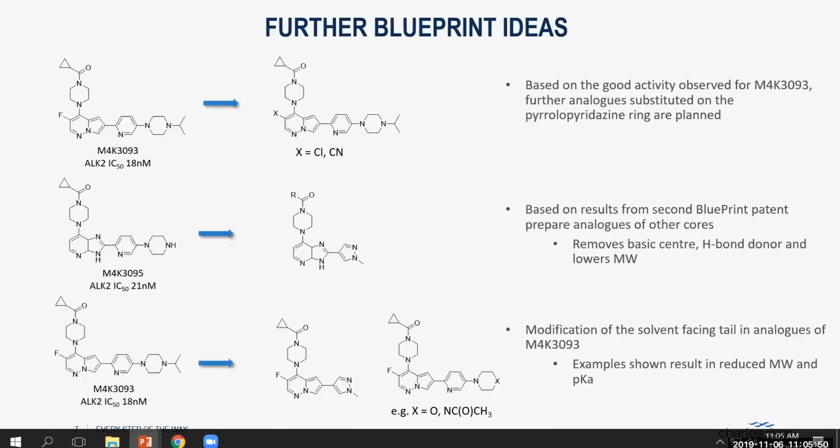So next slide, please. Yeah, so these are just a few of the things that we're looking at. So that fluoro compound, M4K3093, at the top there, we're looking to see what other groups we might be able to incorporate into that position. We've looked at some docking, and it looks like slightly large groups, because we've got a relatively small gatekeeper, may well be tolerated.